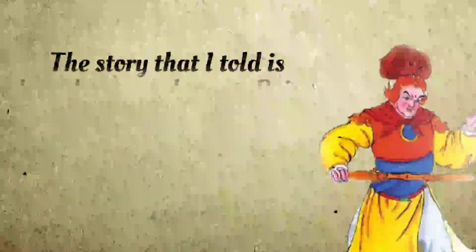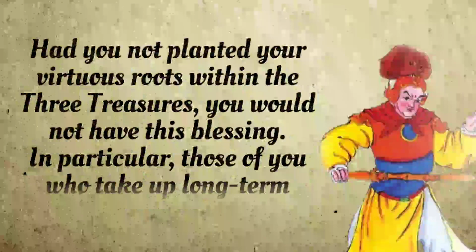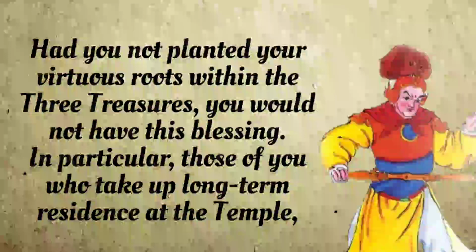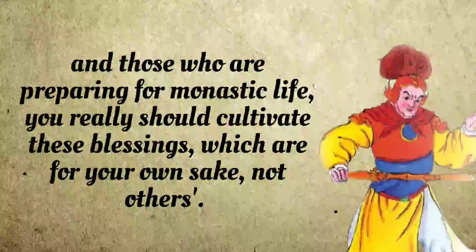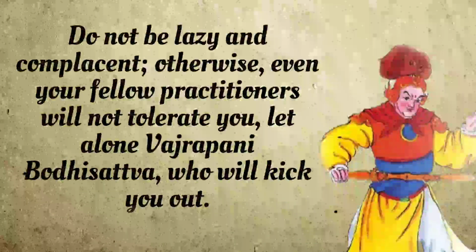The story that I told is based on a real event. Being able to attend this 7-day Dharma service means that you are indeed blessed. Had you not planted your virtuous roots within the 3 treasures, you would not have this blessing. In particular, those of you who take up long-term residence at the temple, and those who are preparing for monastic life, you really should cultivate these blessings, which are for your own sake, not others. Do not be lazy and complacent.